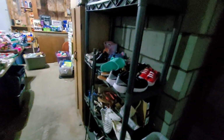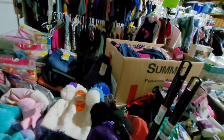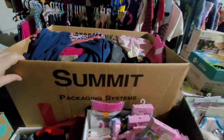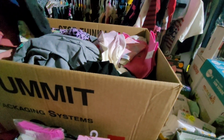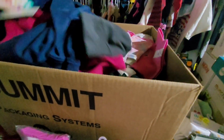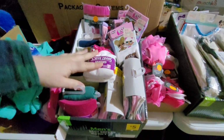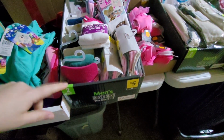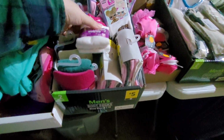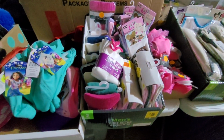Over here we do have some shoes. Some of this will get pulled out a little bit more once the sale starts. This box is actually all, I think, girls' bottoms that are all new. Everything in here is going to be $2. Some hats, socks. As you can see, anytime we can find little cardboard containers to keep things together, we use them so that it's not just chaos on the table.